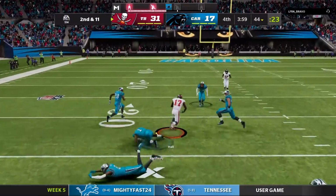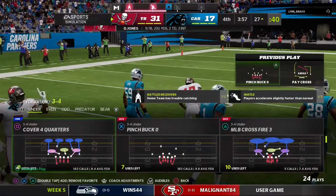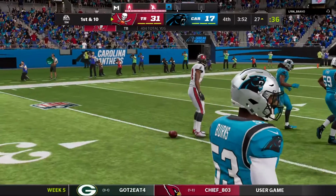Now this throw caught left side. And he'll go down, but not before getting this inside the 30. Somebody ain't guarding their man. What the fuck? And you're going to throw the football?